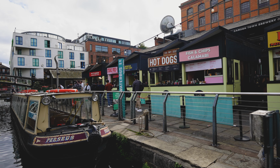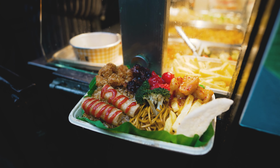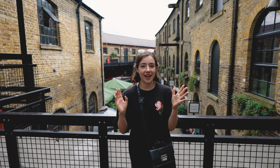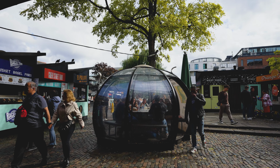And if you want to eat here, which I highly recommend you do, each vendor has a display of what their food looks like directly outside of their stand, and so you can see exactly what you're about to buy. This also means if you all want to eat different cuisines, that's totally possible. You can all go to the different stalls you want to go to and then find a table all together in the middle.